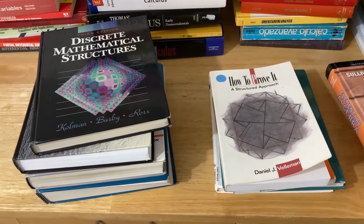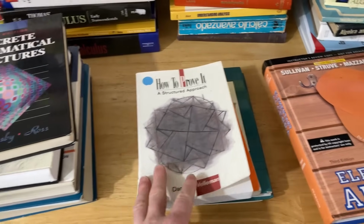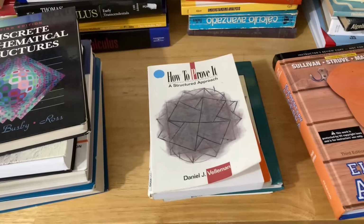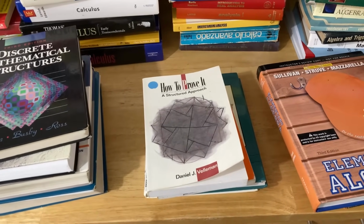Okay, so now that you know how to get started with math, and again, you have three choices. You can start with basic algebra, you can start with proof writing, or you can really jump into it and start with discrete math. What's next? What can you possibly learn next in math? Well, let's keep going and we'll go through more math topics that you can learn once you know these.